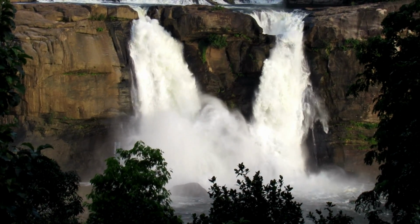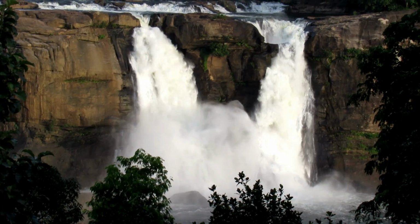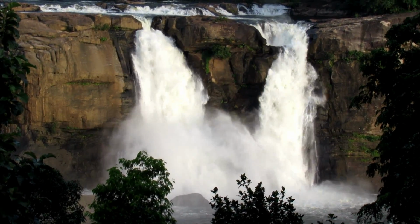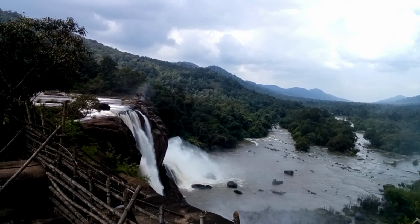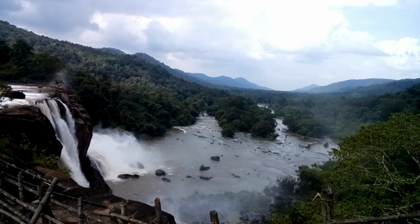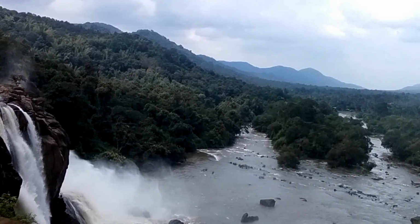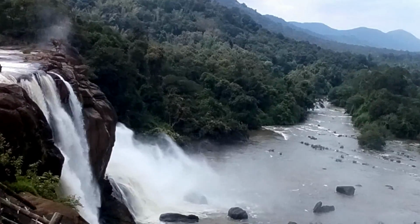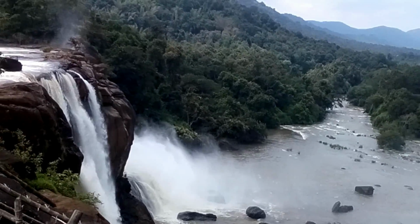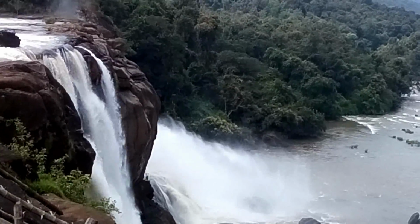The 145 kilometers long Chalakudy River originates in the Anamudi Mountains of the Western Ghats and flows through the Vazhachal Forest toward the Arabian Sea. The river initially runs smoothly but becomes more turbulent as it nears Athirappilly. At Athirappilly Falls, the water surges around big rocks and cascades down in three separate plumes.